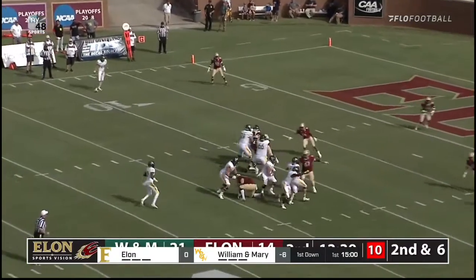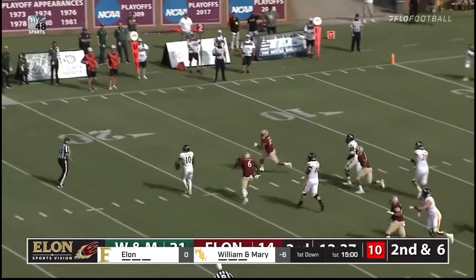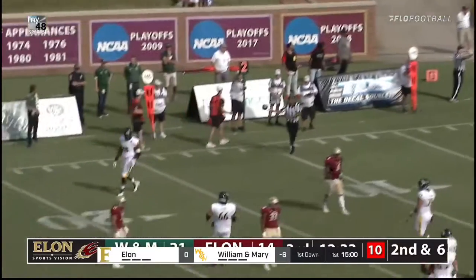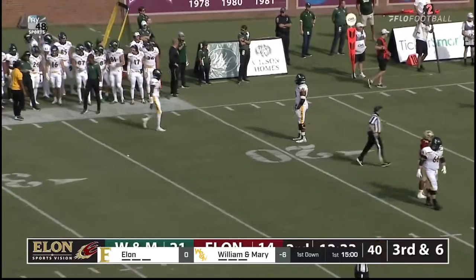The snap, Wilson, flush. Now here comes pressure. Williams giving chase. He'll lob one to the end zone. Trayvon Jones in coverage on Blackman.